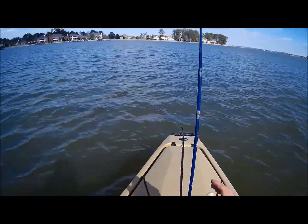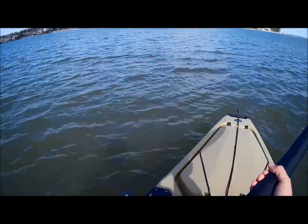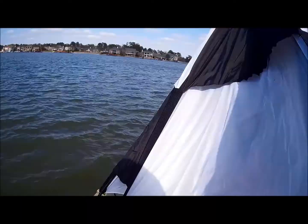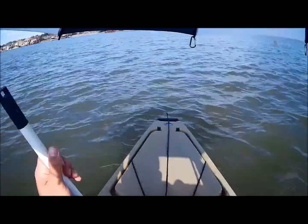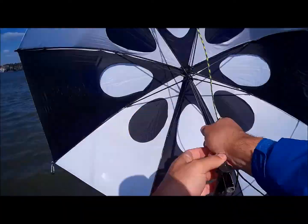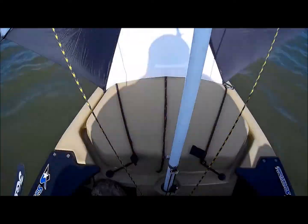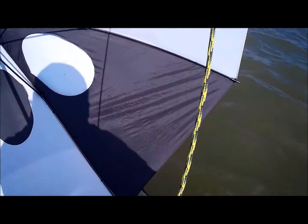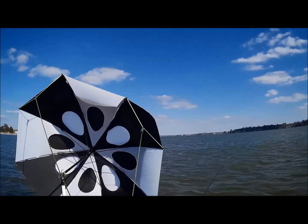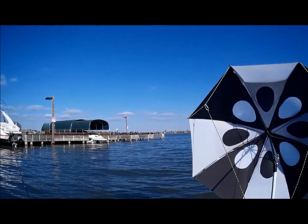I figured I'll do a little tone umbrella trolling. Certainly windy enough for it. Actually moving along a little too fast. Oh, get out of here.